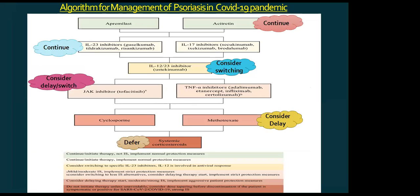Now, this is the algorithm for the management of psoriasis in the COVID-19 pandemic. According to this, apremilast and acitretin are the drugs which can be continued or even initiated because they are not immunosuppressant and they require only normal protective measures against COVID. While the IL-23 inhibitors and IL-17 inhibitors can be continued, again normal protective measures are enough. As far as ustekinumab and other IL-12/23 inhibitors are concerned, switching of the drug is required. Again, consider initiation delay or switching of JAK inhibitors and TNF-alpha inhibitors. Then for cyclosporin and methotrexate, again consider delay, and defer systemic steroids. So this is the algorithm in the literature available for psoriasis patients. I will go to different case scenarios also in the later half of the presentation.